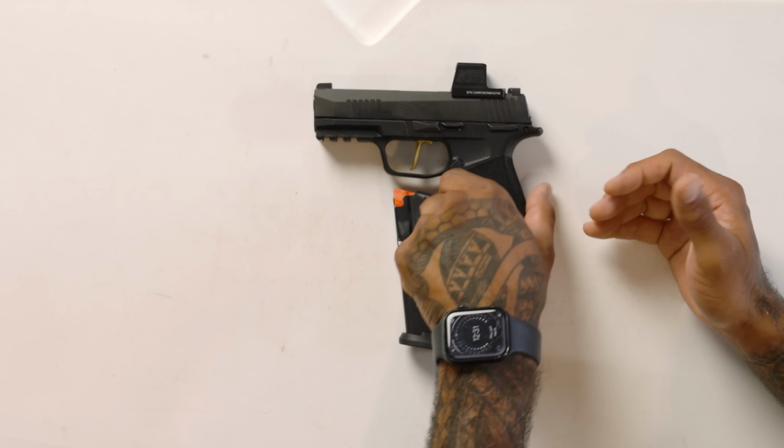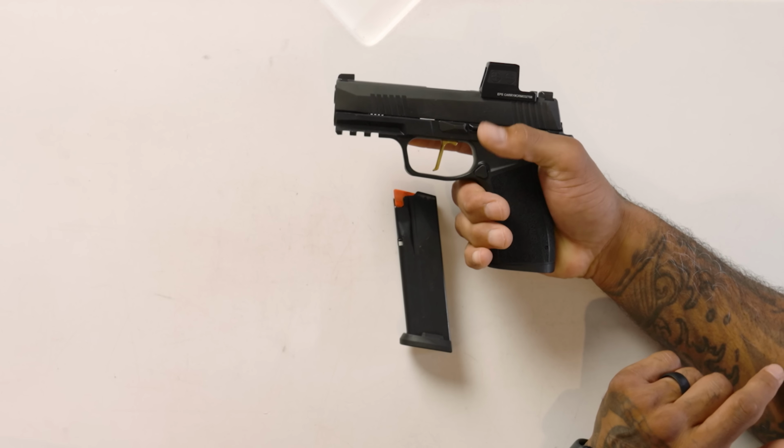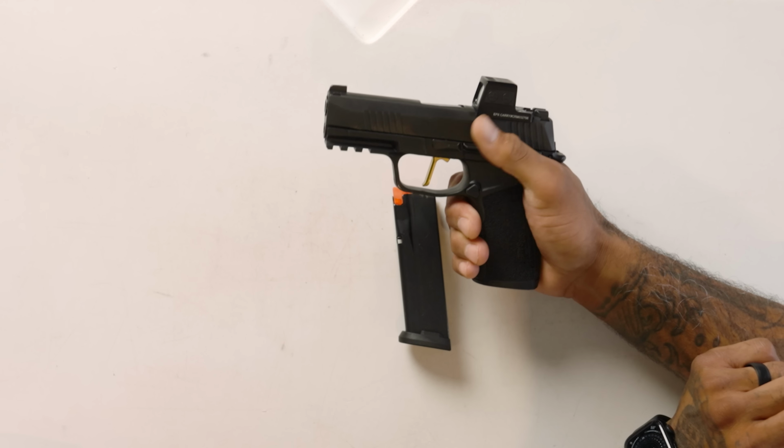Compared with the Hellcat magazine, this is actually a great option. It's almost the size of a full-size gun. As you can see, it fits in my hand perfectly. Without having to manipulate the weapon, my thumb has ready access to both the magazine release and the slide lock, slide release, which a lot of full-size weapons won't allow you to do.